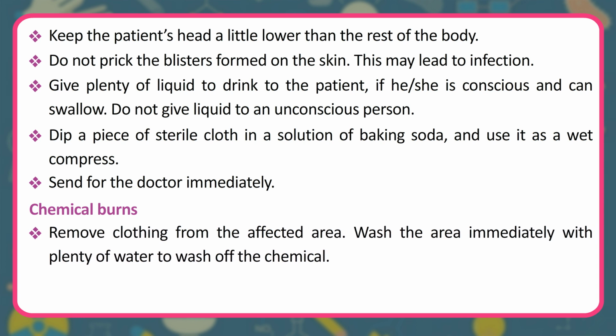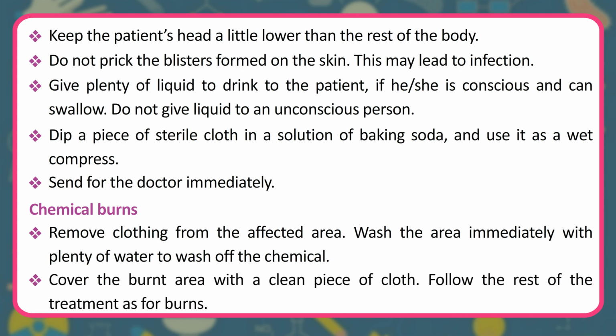Chemical burns. Remove clothing from the affected area. Wash the area immediately with plenty of water to wash off the chemical. Cover the burnt area with a clean piece of cloth. Follow the rest of the treatment as for burns.